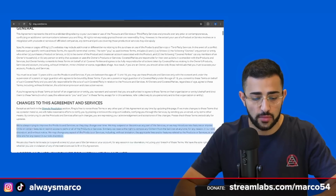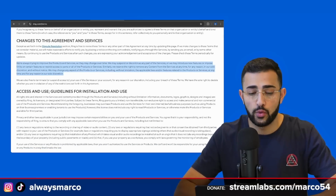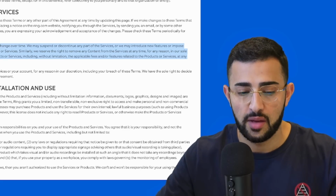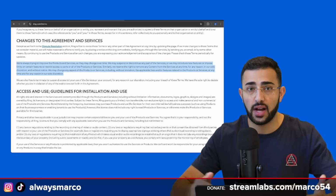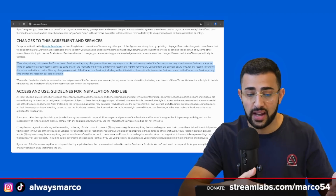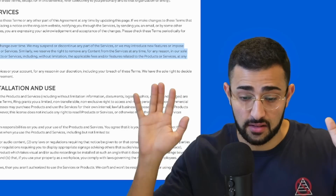Let me show you what the Ring terms of service says. We're always trying to improve the products and services, so they may change over time. Already, I think they've broken their word on this part, because taking away a feature and locking it behind a paywall when it was something I had before, to me, is not an improvement at all. My opinion. Don't sue me, Amazon.